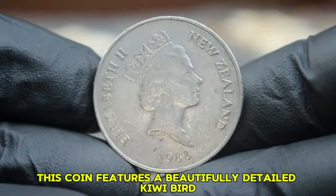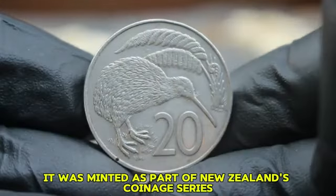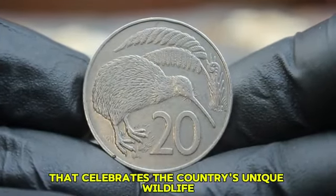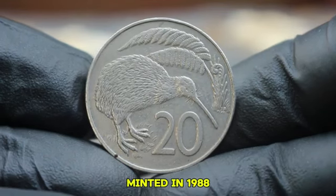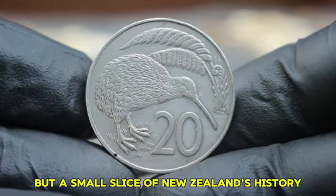This coin features a beautifully detailed kiwi bird, which is a national symbol of New Zealand. It was minted as part of New Zealand's coinage series that celebrates the country's unique wildlife. Minted in 1988, this coin is not just a piece of currency but a small slice of New Zealand's history.